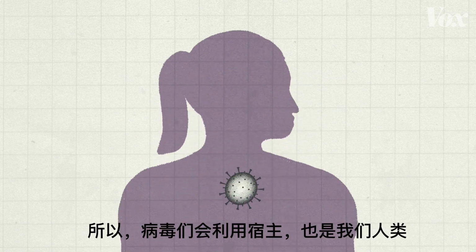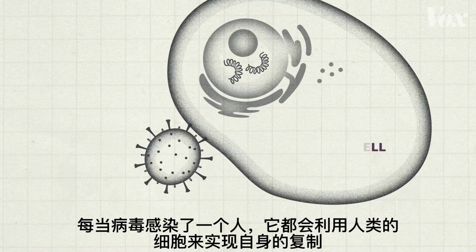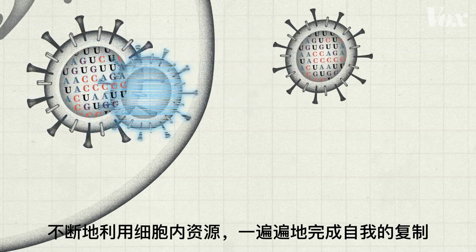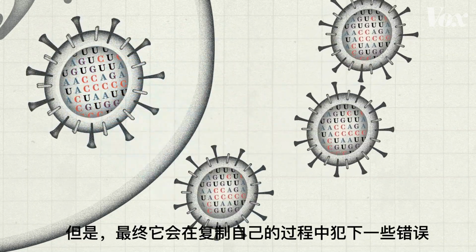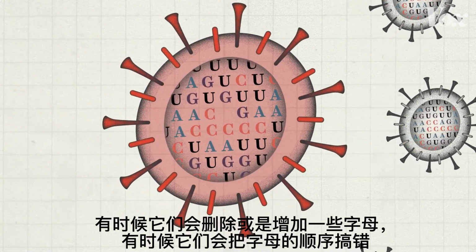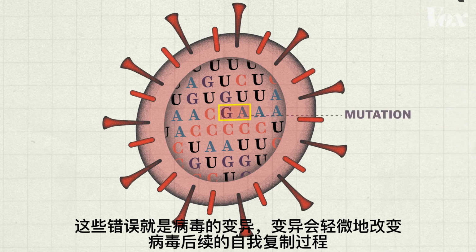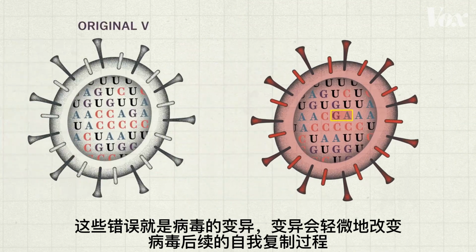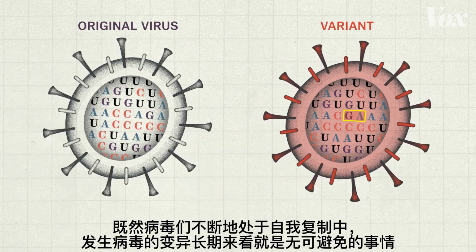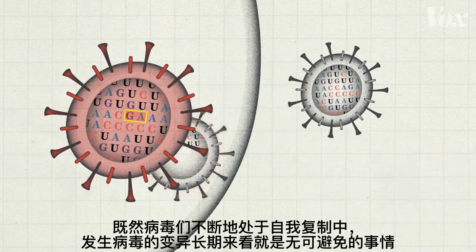So it uses you. Every time a virus infects a person, it uses their cells to make copies of itself, replicating this complex code again and again and again. But eventually, it makes a mistake. Sometimes it deletes or adds a letter, sometimes it flips them around. That mistake is called a mutation, and it slightly changes the instructions for making the virus. That slightly altered virus is a variant. Since viruses are constantly going through this copying process, it's normal for them to change over time.